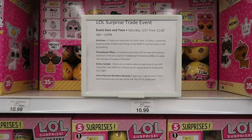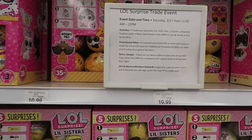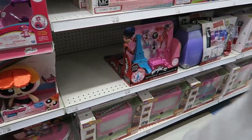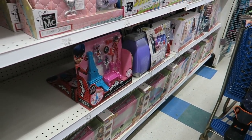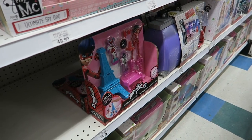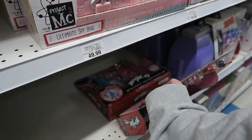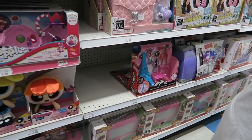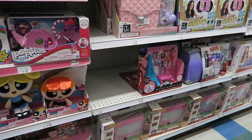Purchase is $25 or more, we'll receive a ticket for a free LOL surprise. Yeah. This is literally all they have of Miraculous Ladybug stuff. This Eiffel Tower Target set that's been around forever. That's it. That's sad. They don't have anything at our Target. Not one thing. What a bummer.